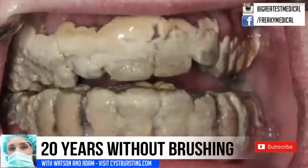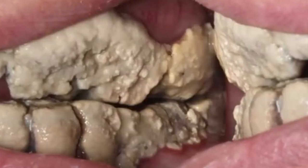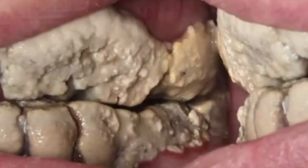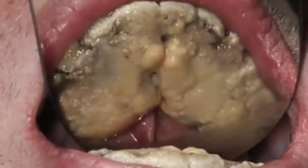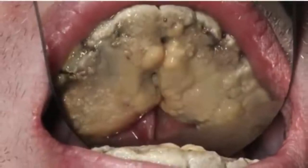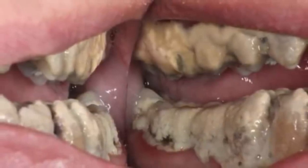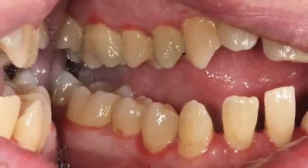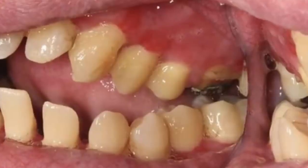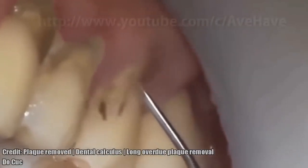So here are the before images of a patient who skipped toothbrushing for 20 years. And here is the after. Wow, what an improvement. However, I wonder if they will really be able to save those teeth. What do you think? Alright folks, here are a few more removal clips. Stick around for more information about the whitening pens.